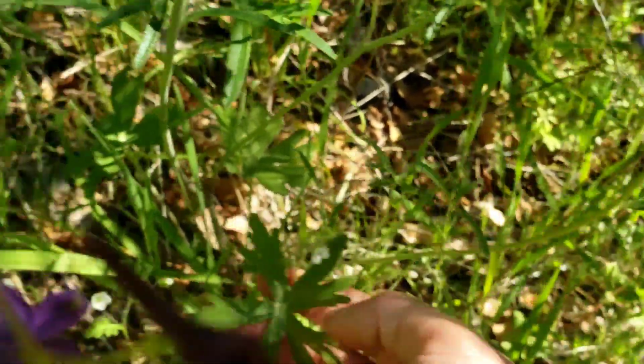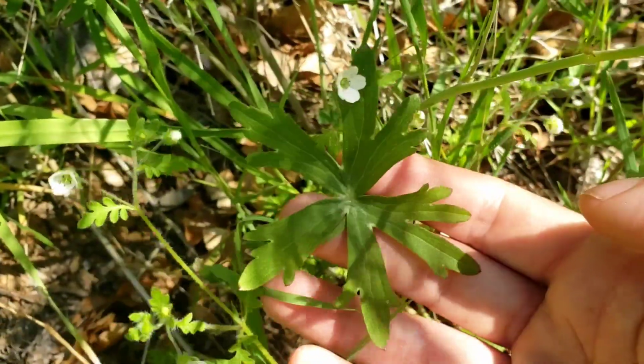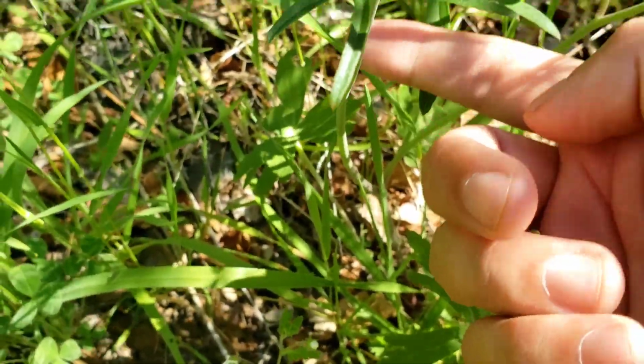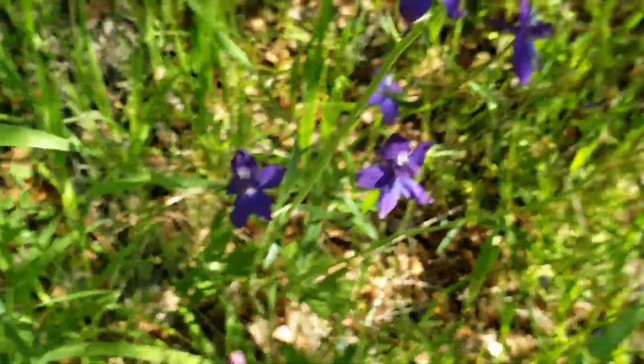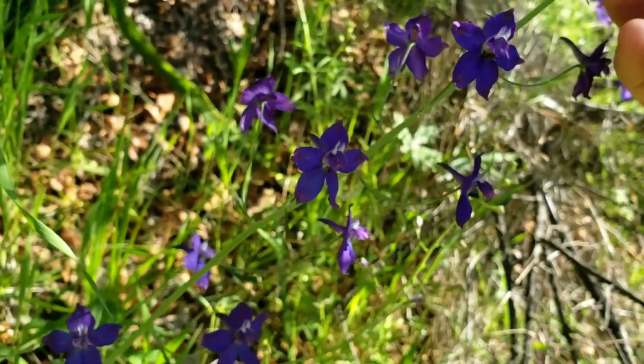They got these palmate leaves here. Kind of shadowy, but I think that'll come out. Yeah, palmate leaves at the bottom. Cauline leaves are more thread-like and linear. See that? Very similar to the buttercups. And yep, same family, Ranunculaceae, zigzag larkspur.